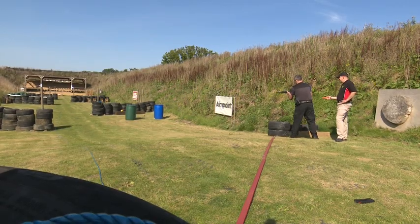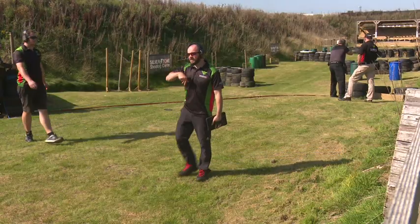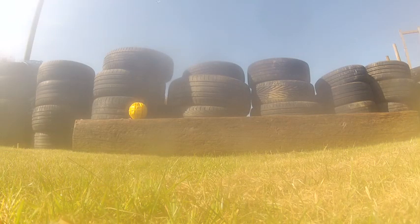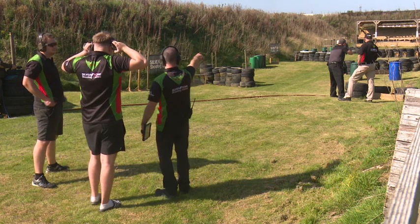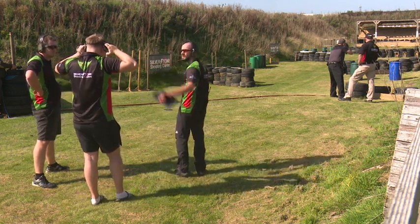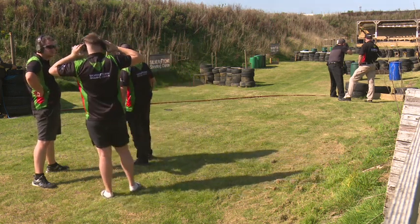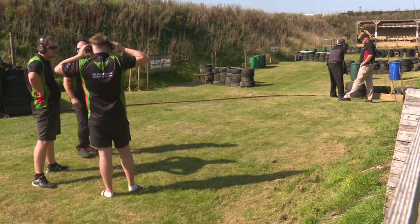That's a shame. Ran it dry. Yeah, gone through 2 mags. Can he see that last ball? I'm not sure he actually sees it still up. He's going for the plates now. Let's see what happens. You see the range crew keen to go and reset for the next shooter. You have to wait, boy. Take his time.